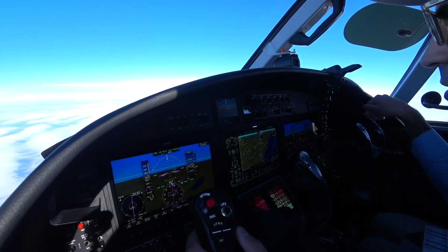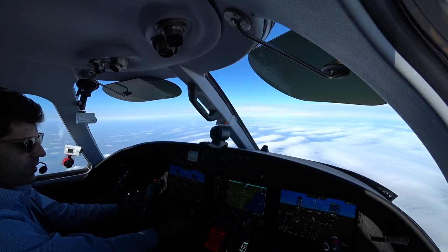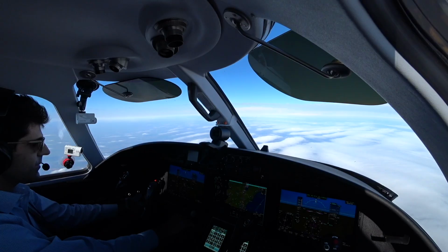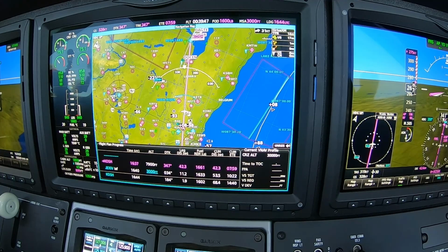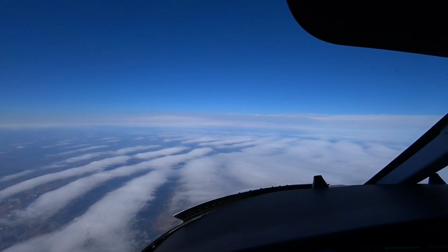All right, 29.92 is set three times. I've never landed runway 18 at Oshkosh, AirVenture or non-AirVenture, so this will be exciting. I've only ever landed 27, so we're ticking off 18 on the Oshkosh bucket list for Citation Max.